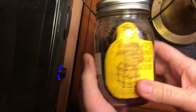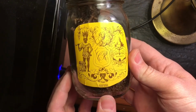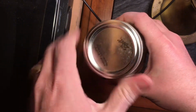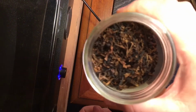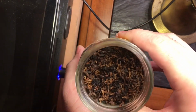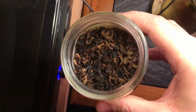All right, guys, we are back, and as you can see, here is the Rattray's Highland Targe tobacco. Some pretty cool tin art, actually. I mean, clearly this is a jar that I placed it on, but pretty cool. I really like it. All right, let's open this up and see if we can get a good look. Trying to catch the light here, kind of hard to do. But as you can see, a relatively fine ribbon cut, I would say. And you can see some of those Virginias and probably some of the Cavendish lights and darks in there.